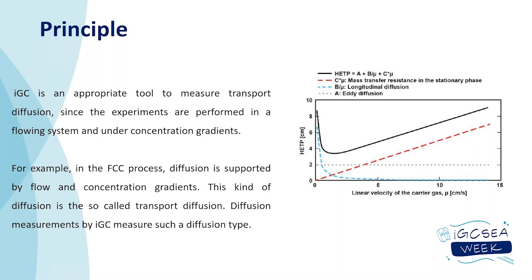The diffusion measurement is based on different flow rates, and IGC is an appropriate tool to measure transport diffusion, since the experiments are performed in a flowing system and under concentration gradients. For example, in the FCC process, diffusion is supported by flow and concentration gradients, the same kind of diffusion that we can measure with inverse gas chromatography.